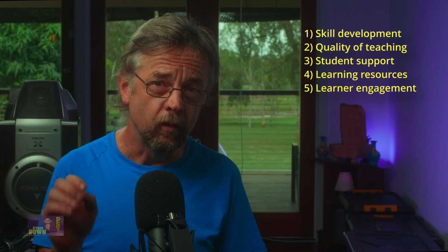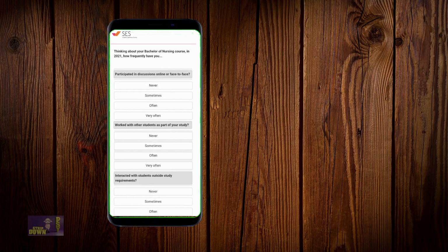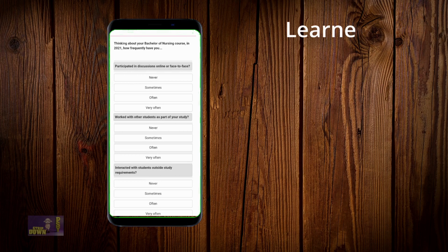They are skill development, quality of teaching, student support, learning resources, learner engagement, and an overall thing called quality of entire educational experience. Here's an example of what the survey looks like. These are some of the survey questions under learner engagement.